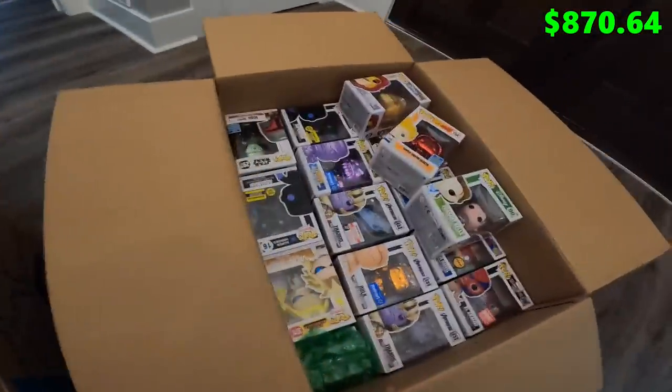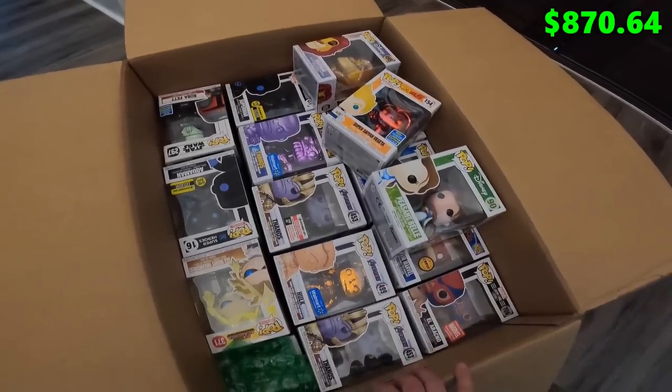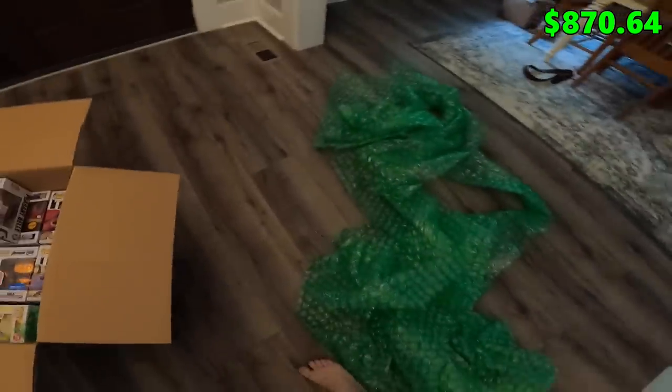So a little bit of everything, pop culture, really recognizable characters, and Funko Pops just do really well on Whatnot. That's actually originally what Whatnot was created for. Sorry, stepped on bubble wrap. It was a marketplace specifically for Funko Pops, and they've slowly added the other categories as we go.